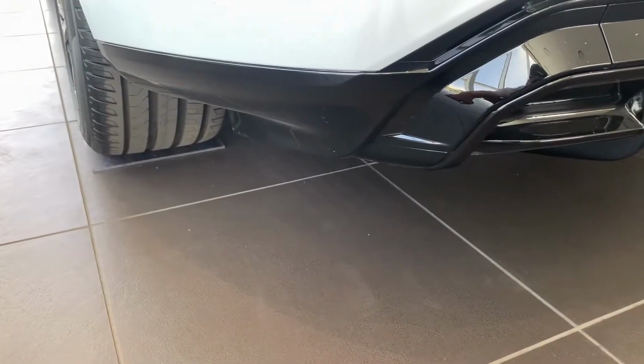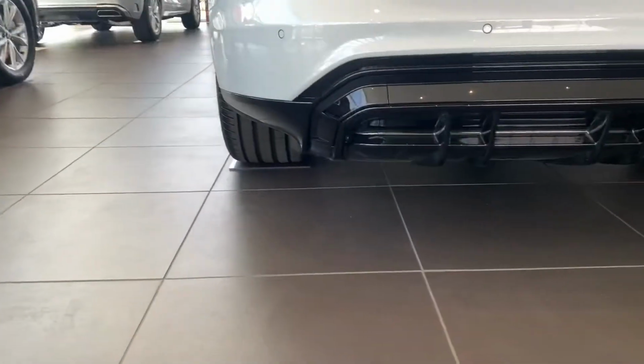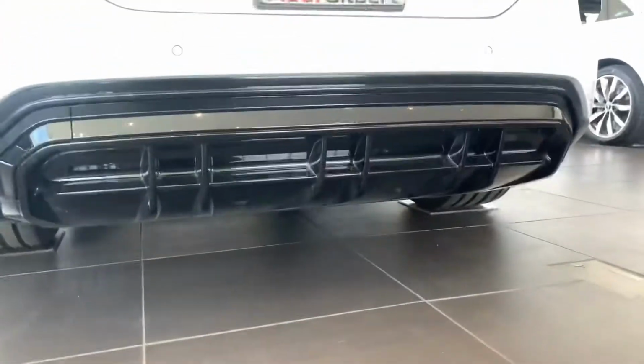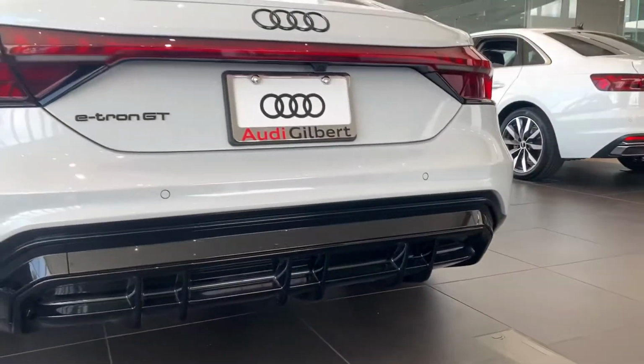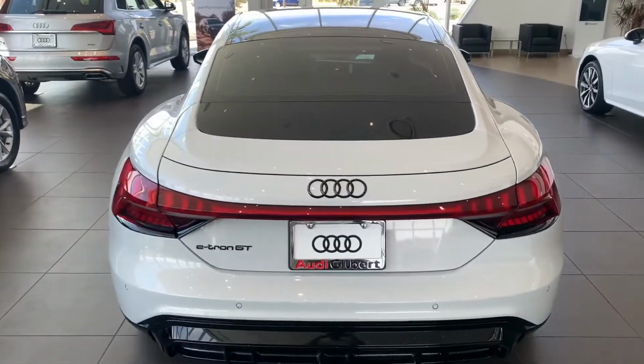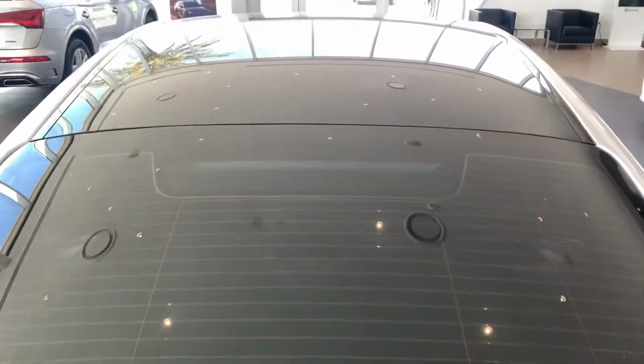Now look at this diffuser. Look how clean it is. Look at this gloss black. Man, it's nice. My diffuser doesn't look like that. My diffuser looks boring. This one is nice. And I love how the black accents are. The lettering, the logo, the symbol, the gloss on the grille and the diffuser, as well as the tinted windows, the roof, everything. This glossy black and white looks really nice.